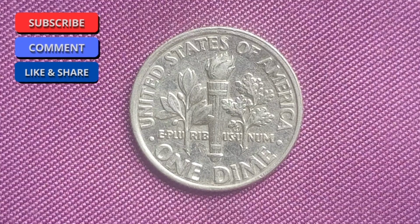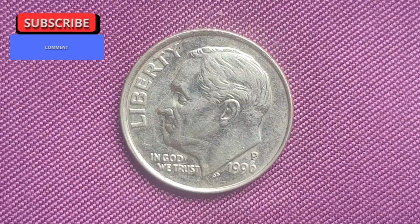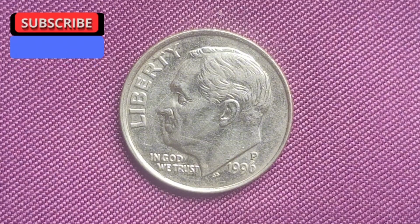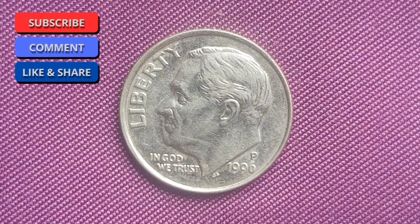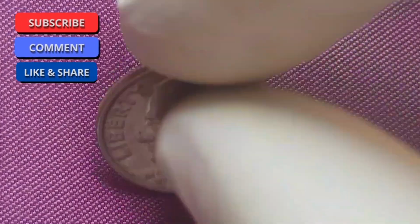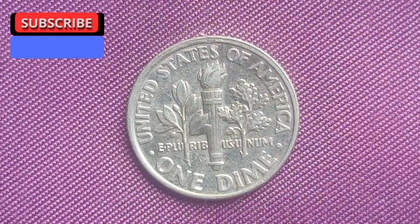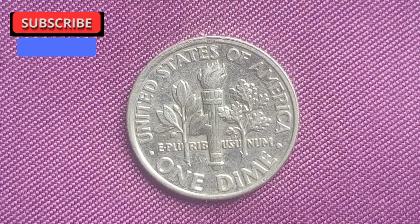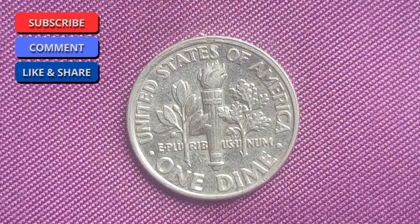But here's the kicker, not every 1996 proof dime qualifies. In fact, only a microscopic fraction of these coins are ever graded PR70 DCAM by top-tier grading services like PCGS or NGC. That's what makes them super rare and extremely valuable. So what makes this coin so valuable? First, let's break down the collector language.